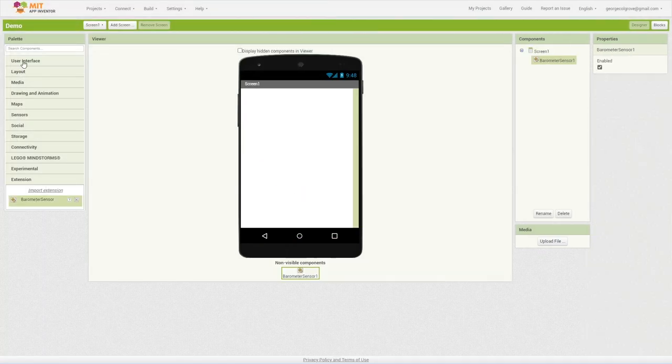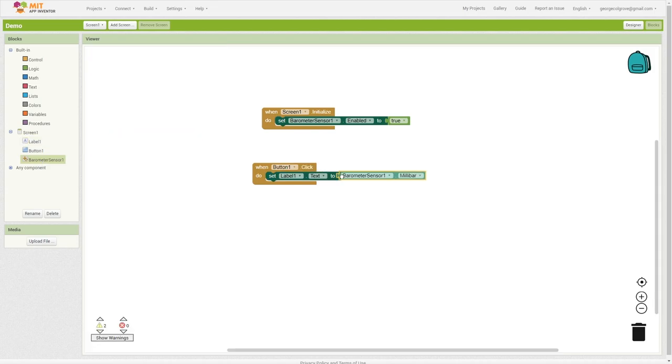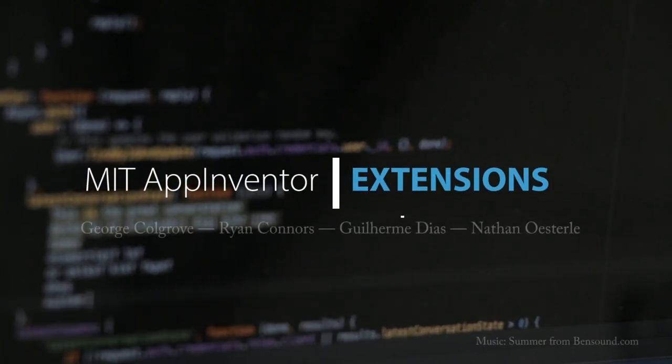The MIT App Inventor is an open source tool that allows users to easily build fully functional Android applications. It's powerful, but the demand for new functionality is more than what a single team can handle. This is where we come in.